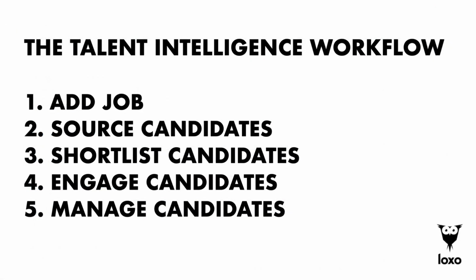The talent intelligence workflow happens in 5 steps. Step 1, add a job or a new search assignment. Step 2, source potential candidates into a long list. Step 3, carefully review the long list and then shortlist the best fit candidates. Step 4, engage candidates with outbound outreach campaigns. And Step 5, track responses and manage candidates.